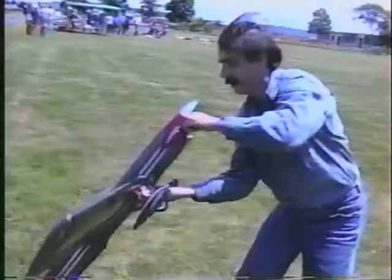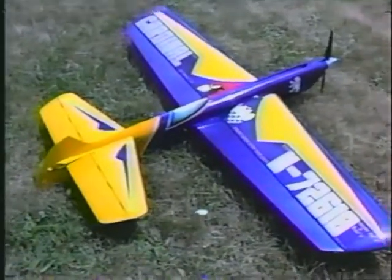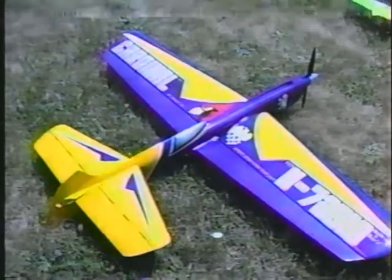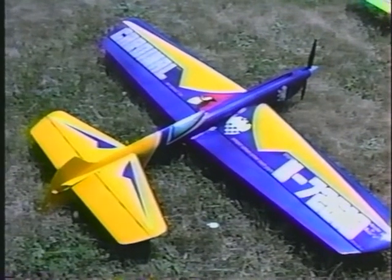Doesn't look like we're gonna, whoa, gee. Was gonna be a beauty. Hold on to the planes, hold on to the planes. I think we'll put the planes away, the contest is over anyway. Windy won the contest, so we'll put the planes away while we're ahead. Who was second, Mike? Mike was second, I was first. Put the planes away, too windy to fly.